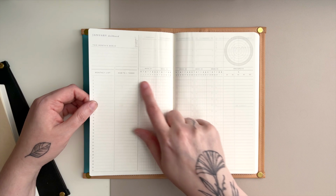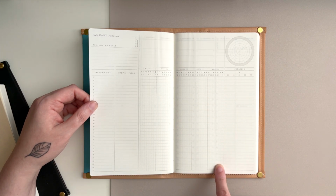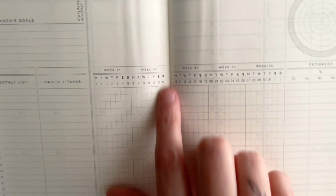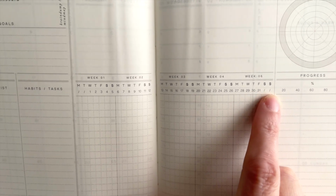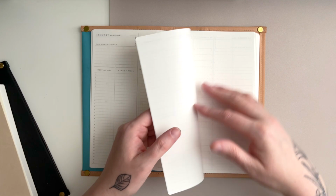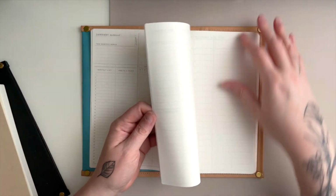is really interesting because, oh, I see. So she has her 5 weeks here, if you can see. It's just that if there's no days in the last 2 there, I think she'll, let's see what she did for February, because that only has 28.